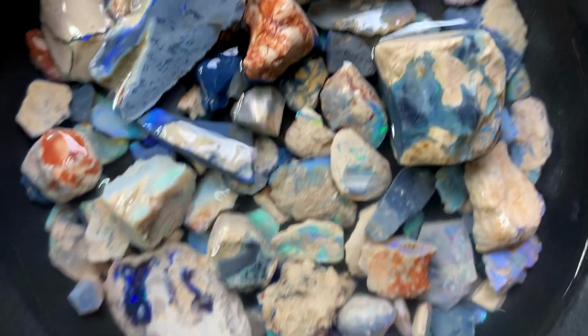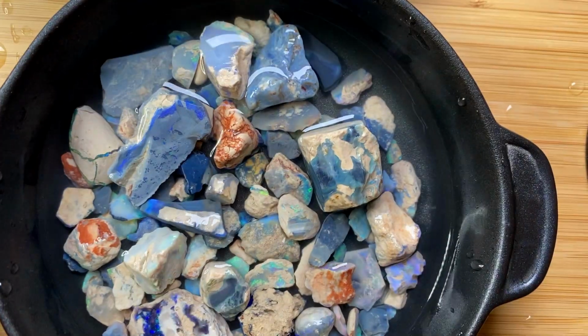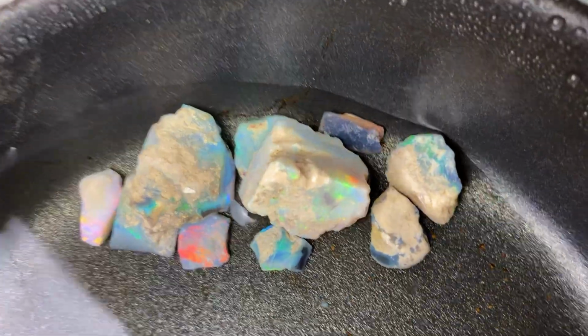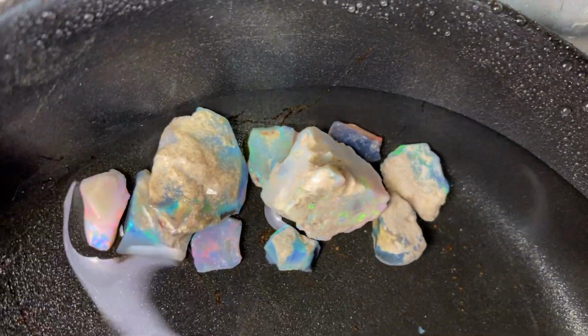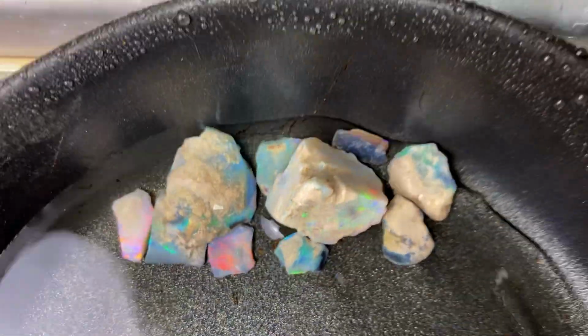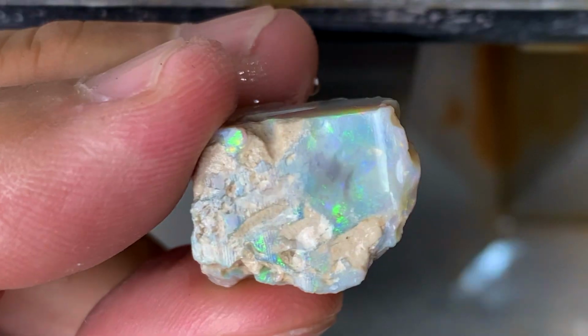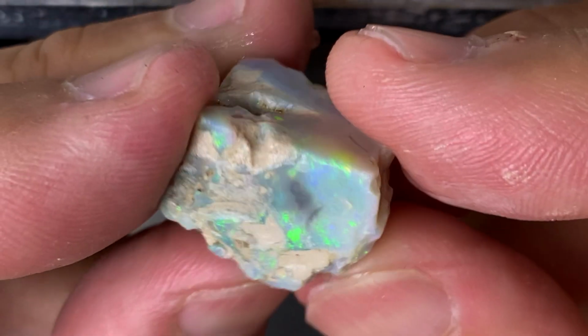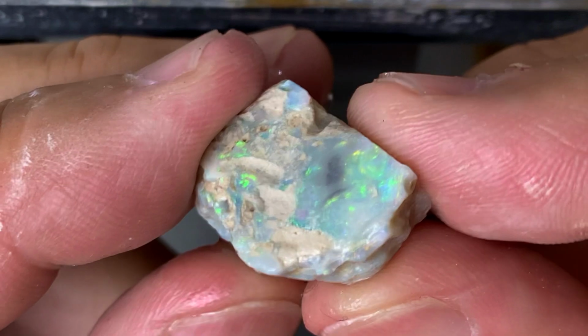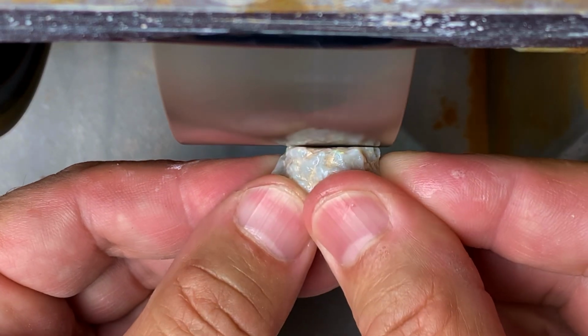Let's go and see if we can get a couple of stones to pay for the parcels here. All right, so we've got 10 pieces that I've picked, and they all have great color. Let's have a look at the first one. You can see it's quite big, and there's a stone in there. I think it's a small stone because there's a lot of sand around it.